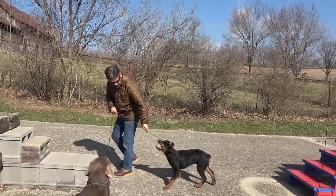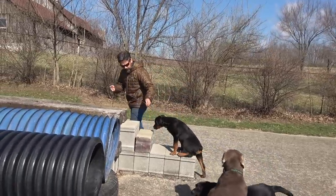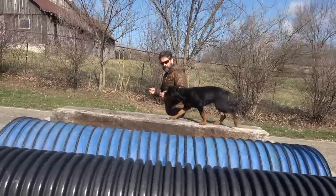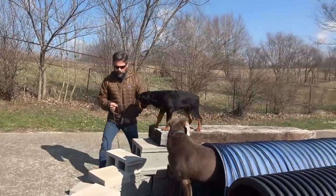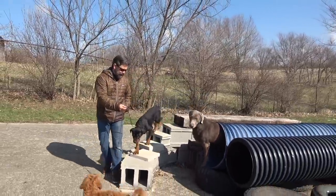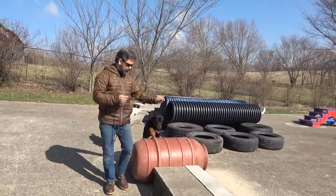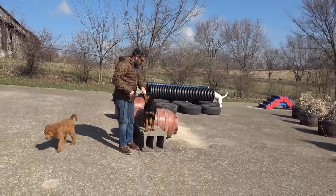And so I want her, from a young age, to understand, come on, that sometimes you'll be doing something and there'll be dogs around that are rude and they get in your space and they bully you a little bit. And when they bully you, you don't have to worry about it. Just let me take care of it. It'll be fine. It'll work out. Very nice, Astra. Good dog. Up. Wait. Very nice.